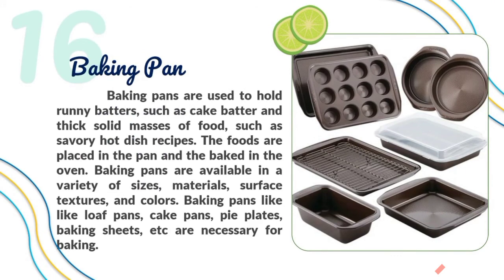Baking pan. Baking pans are used to hold runny batters such as cake batter and thick solid masses of food, such as savory hot dish recipes. The food is placed in the pan and baked in the oven. Baking pans are available in a variety of sizes, materials, surface textures, and colors. Baking pans like loaf pans, cake pans, pie plates, baking sheets, etc. are necessary for baking.